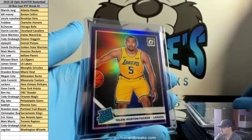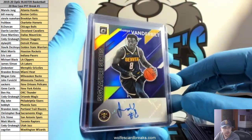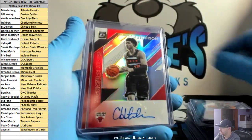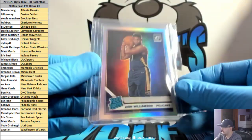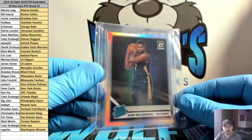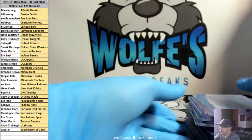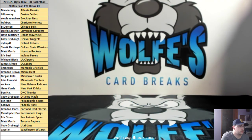Base. Autographs. Purple auto. Base auto. Purple auto. And the big one, Zion. Hello, rated rookie. 2019-20 Optic blaster, $20 blaster case. Pick your team, number one.